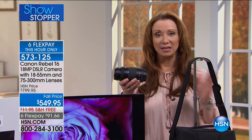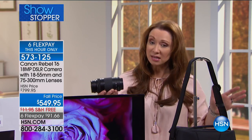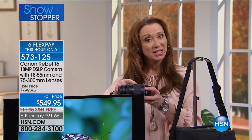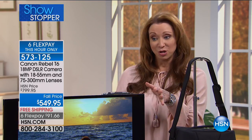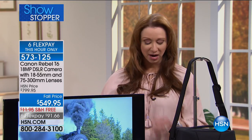But as a comparison, now I realize this is the 75 to 300 millimeter, but as an example, on hsn.com right now, we're selling the 70 to 300 millimeters. So just a slightly more expansive level, but not that much different. And that 70 to 300 millimeter sells for $1,700 on hsn.com. The other thing is, not only is this less than I spent for the T3, it's several issues prior to this.